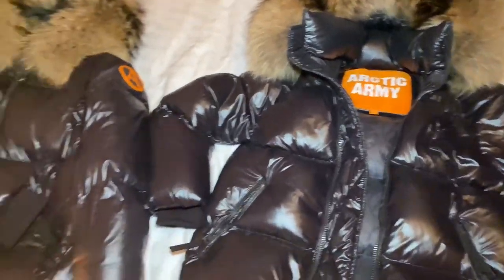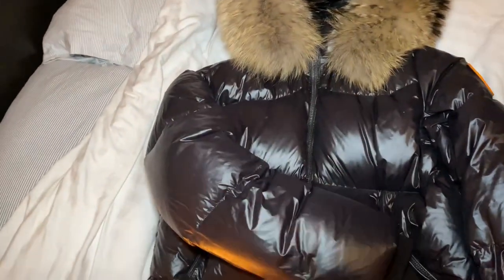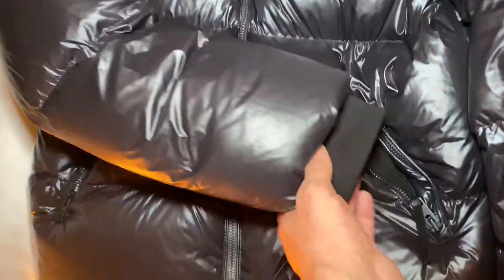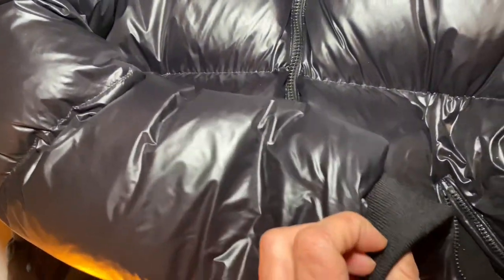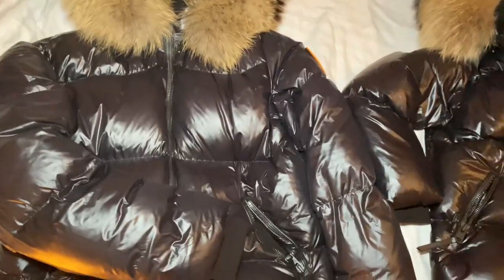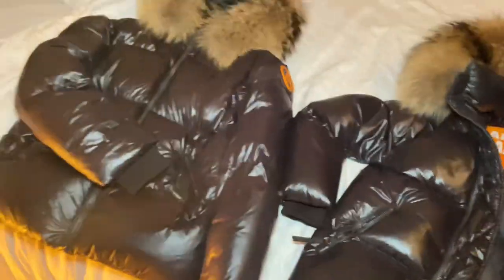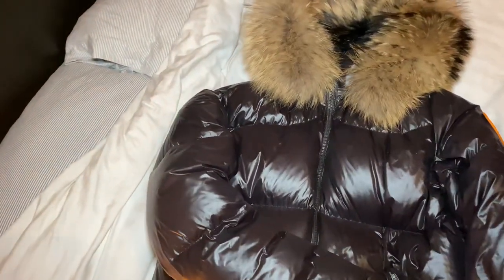But could it be better? I'll say that maybe one or two things could make this coat a little bit better. And one thing, it's only personal preference for me. You see these? I love it when there's a hole for the thumb. You can put your thumb through that. It's good to keep your hands warmer. It gives you an extra bit of warmth on your hands when you're out and about. To me, that's just a bonus, really.